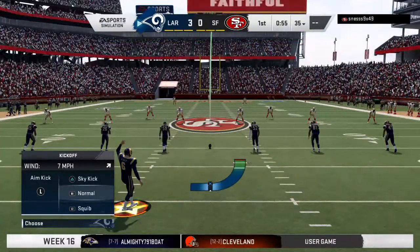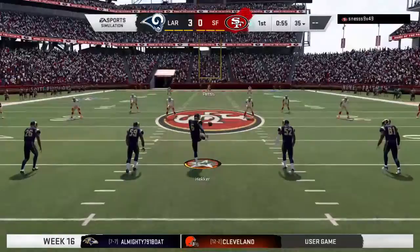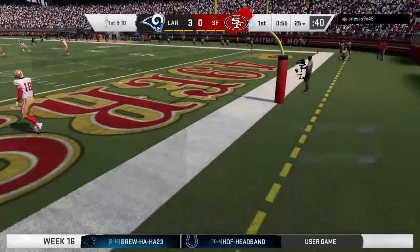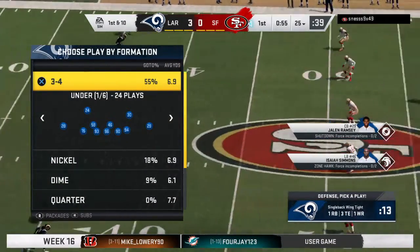In the end, the opening drive, Charles, does yield points. Maybe not the touchdown that they wanted, though. Yeah, but bottom line, they wanted to get something out of that drive, and they did that. 3 points, they won't turn that down at all. The Niners take over 1st and 10 at their own 25-yard line.